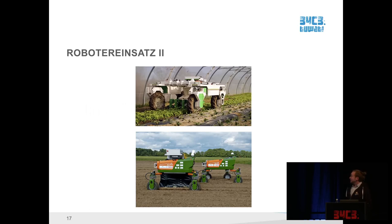So there are very diverse use cases for robots, and it's quite interesting to think about robots and track guidance. And these robots can very, very precisely, by driving over the plants, deal with these fields. And you don't need drones, you don't need tractors. And this is being developed at my university as well.